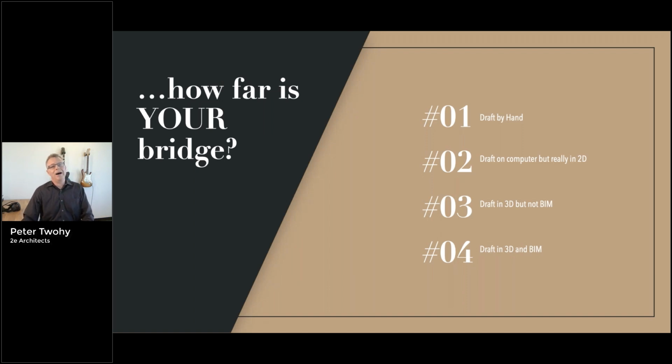So if you draft by hand, a part of me is really jealous, because I love to draw and get the drafting stool out and the T-squares and everything. I love doing that, and I've always loved doing that. But your bridge is too far. So your next step, if you're even interested, is to learn to model buildings in 3D, right? And it's a completely different way of thinking and drafting and all that kind of thing.